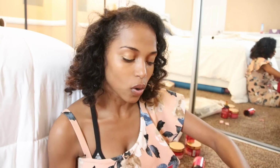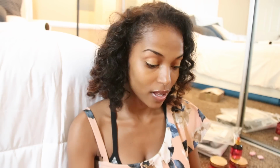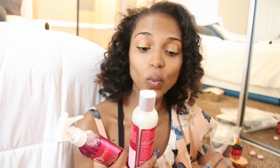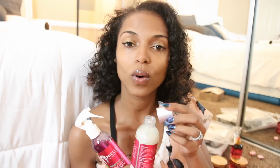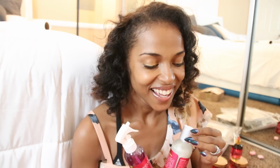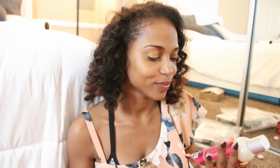Here we go. So the first line that I got was the mongongo oil. The mongongo oil collection was originally $80-something, and I got it for 50% off, and it came out to about $40 with tax. And it was free shipping, so that was nice. So, this line smells like clean grown woman with natural hair. It smells amazing. I really can't believe you can get this kind of scent in this. So I got the mongongo line, the entire collection.